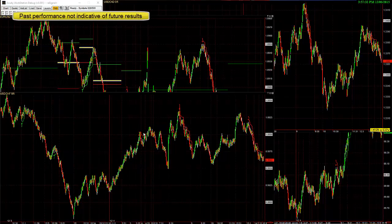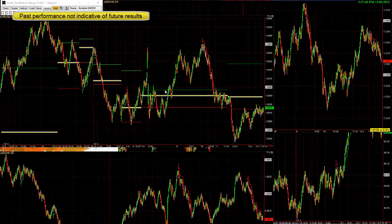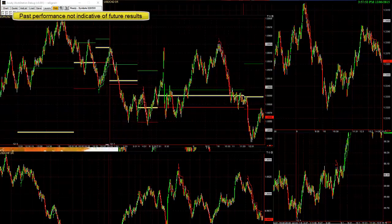As you can see in this one, small loss. Sold a statistically likely high, which was correct. It's not always. These kind of counter trend trades typically are less than 50%, but when they work, as you can see in this one, 40 or 50 pip win. Here's the dollar CAD, and we can scroll back and look at the previous day as well.